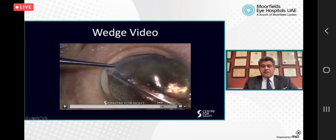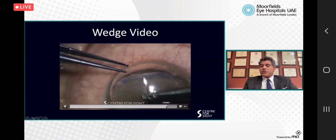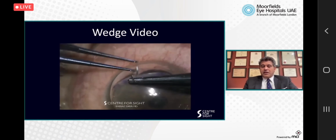Once that's accomplished, we go ahead and suture up the wedge. So all the abnormal ectatic pellucid tissue has been removed.